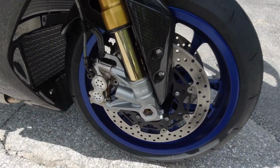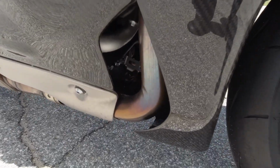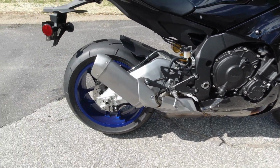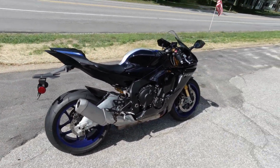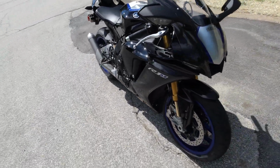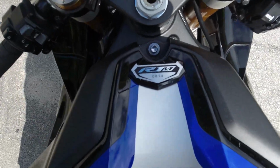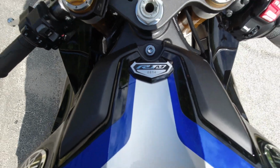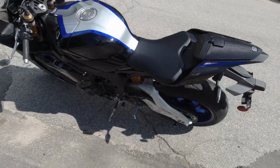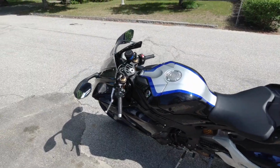It has Ohlins suspension. Like I said, those headers, I believe, are titanium. Love the wheels. Very good looking bike. He has number 814. Out of how many, I'm not sure. Let's get back on and go for a ride.